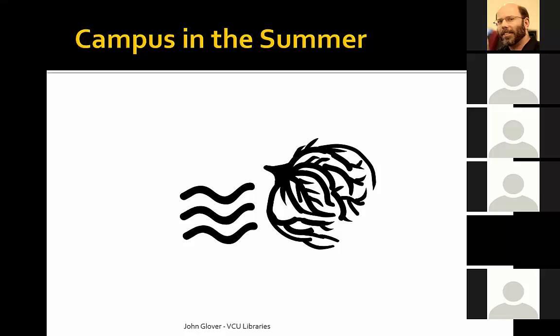This poll is designed to figure out how often you have encountered delays on campus at VCU or otherwise during the summer while doing your research and writing. All right, everybody, it looks like everybody has responded at this point, so let's see. It looks like some of us have not really encountered delays on campus during the summer. Some of us have occasionally. Some of us have frequently.